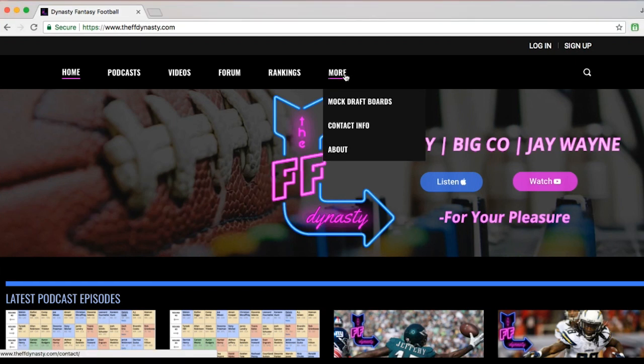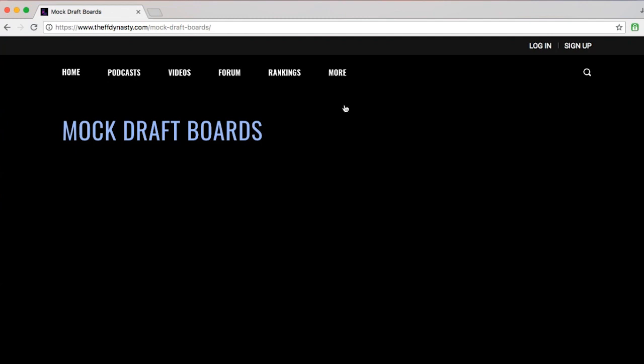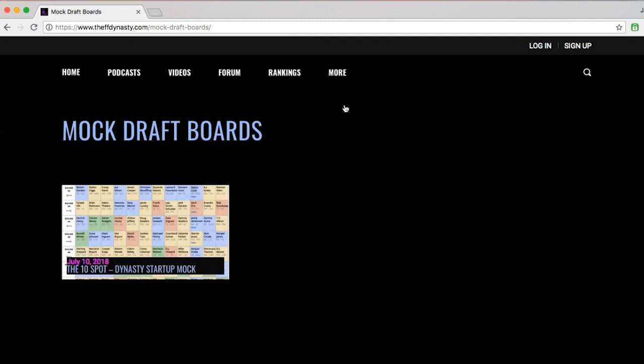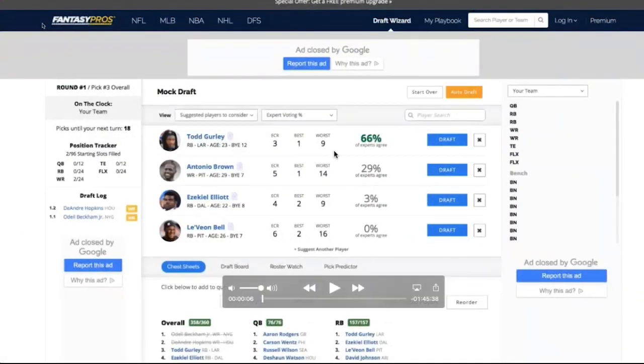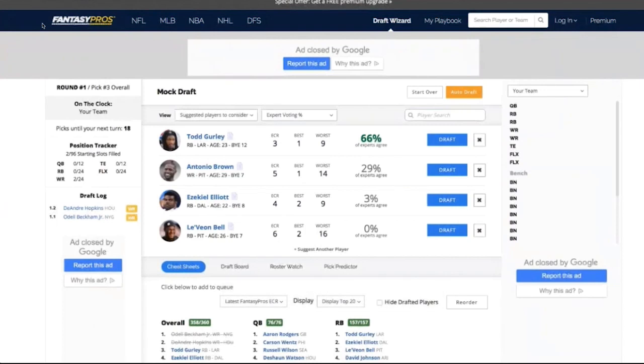Under the More tab, there'll be a mock draft boards link. You click on that, and you'll be able to see the 3-spot and the 10-spot that we've already done. Inside of there, you'll be able to see the draft board. So if you're listening on your phone, you can pull up the draft board and follow along as you'd like. But if not, definitely go over to YouTube and check out the video, because we're going to take you through this mock draft that we already recorded, and we're going to talk through the strategy tonight.